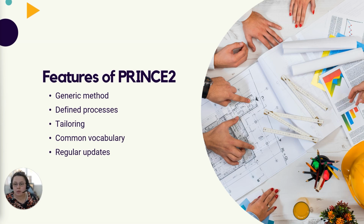Now, PRINCE2 also provides a common vocabulary for all your project participants, and that facilitates really effective communication and understanding. Imagine trying to bake a cake, and you've got someone who calls flour white powder and calls sugar sweet crystals. Very confusing. So PRINCE2 ensures that everyone speaks the same language in the project, which reduces misunderstandings.